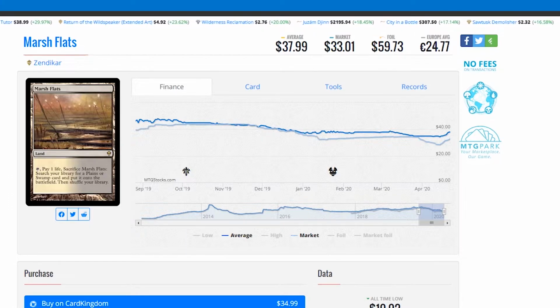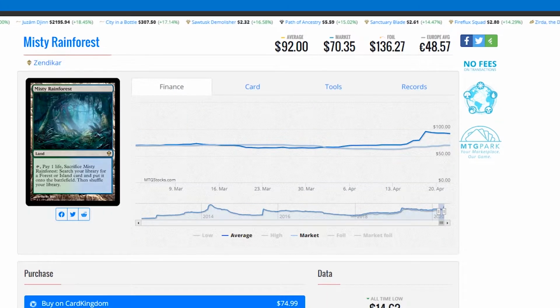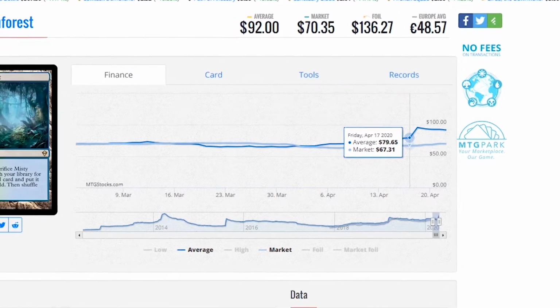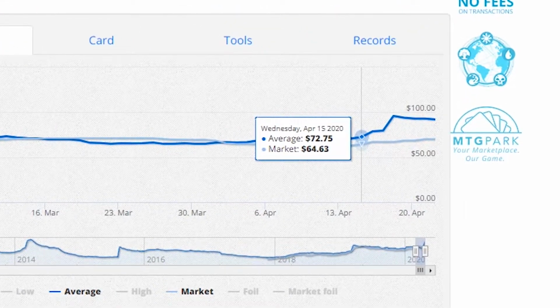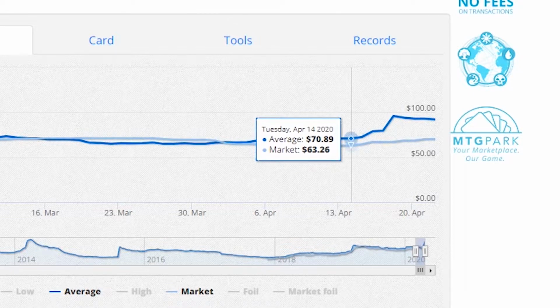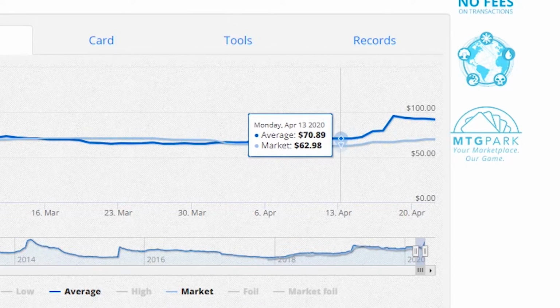Think about it. If these all move up in price, and it's like, damn it, well, you might as well get Secret Lair Ultimate Edition now. These are almost all $100 a piece. And I think Marsh Flats might be the cheapest one right now. But if you look at Misty Rainforest, that's the one that had the biggest jump. So it was coming in just before the prices were announced of Secret Lair Ultimate Edition, how much they were actually going to be selling at retail.